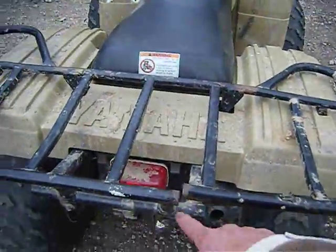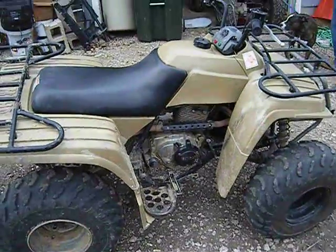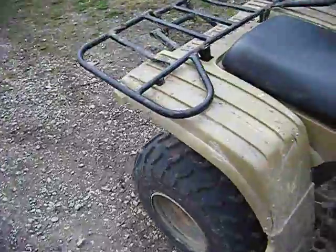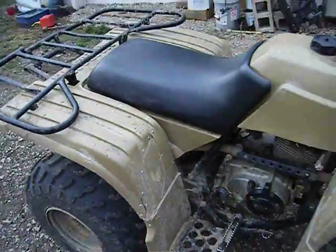This needs welded back right here. I've been out there just earlier today on the big old tree logs, a little too big for this two wheel, but anyway, seat's no tears. Again, there's cracks on this side. Again, it's been reinforced, like I said, more so than it was before.